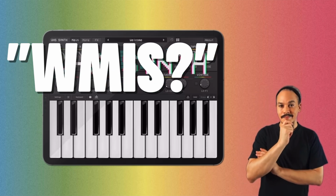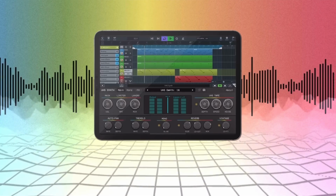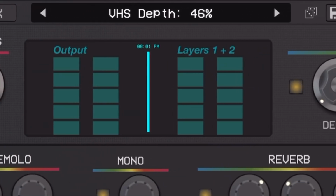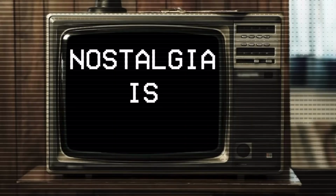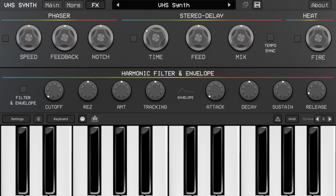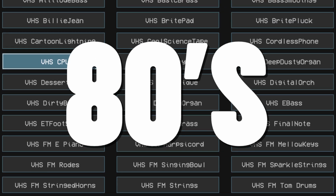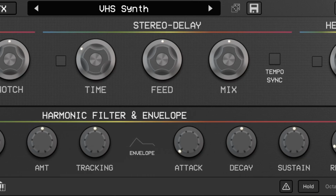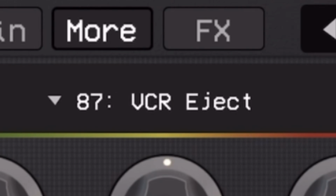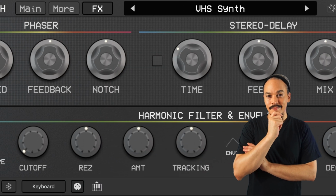VHS Synth. What makes it special? Well, I really can't talk for you, but I can talk for myself. And I must say, just as Patrick from the GarageBand Guide says, nostalgia is powerful. Yes, nostalgia is very powerful. The graphical design sends me back to the 80s. The sound sends me back to the 80s. And I mean, when we talk about the sounds, I mean, come on, that's ridiculous, in a good ridiculous way.